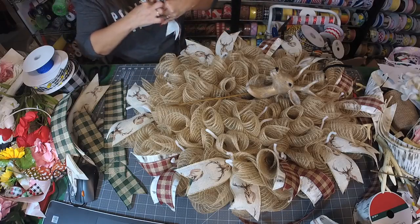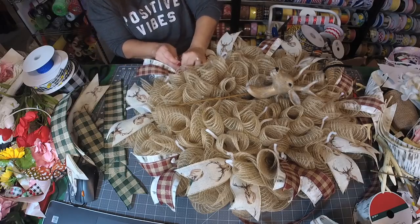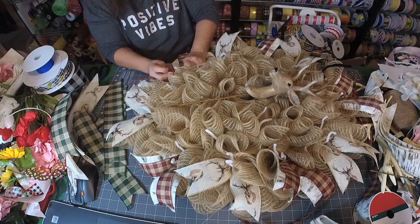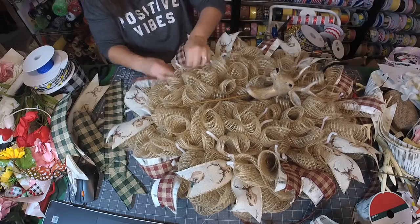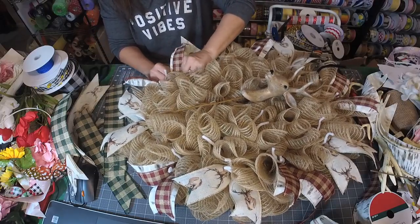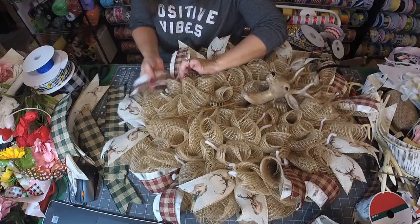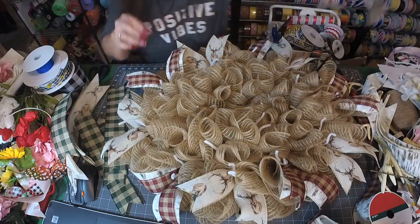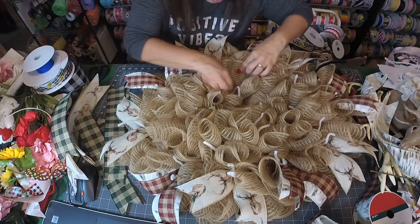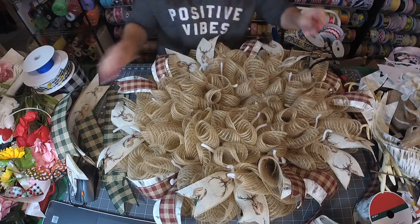And jute does spray. Don't worry about it. Just clip it off. Alright, let's do the inside tails. Doesn't matter where we start, so I'm just gonna start.